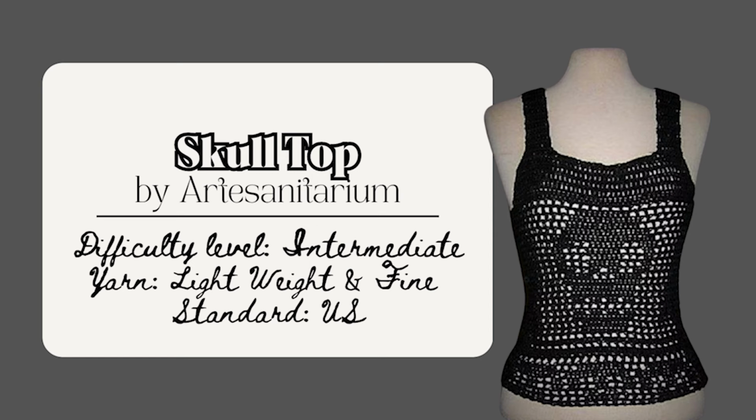I also like the skull top by Artist Sanitarium. The pattern is more advanced beginner and is a paid pattern in their shop. And it has sizes extra small to 2XL and cup sizes A to E. And this one uses the fillet technique to make it and has a lot of step-by-step instructions and diagrams to help.